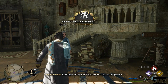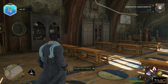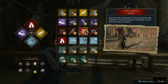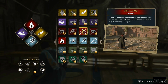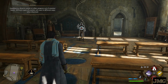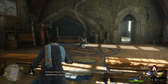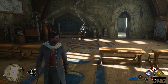Good work. The dummy is here if you wish to stay in practice. Indeed I do. What do we earn? Some wands and weapons from most enemies. Oh, that is dangerously awesome. What's up, homie? Levitator. He's got levitated. You seem to have the right end of the stick, but keep practicing. Expelliarmus may save your life one day.